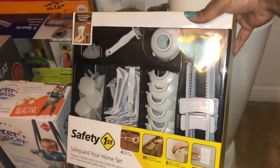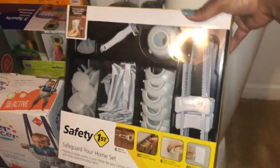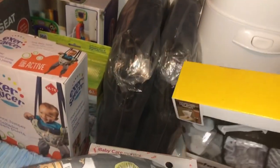This is actually supposed to be in the wall. But yeah, we haven't done any of the safety stuff yet, which I have a kit for that. So we'll be safe to find pretty much everything. So I guess just to go ahead and say stuff that I have over here.